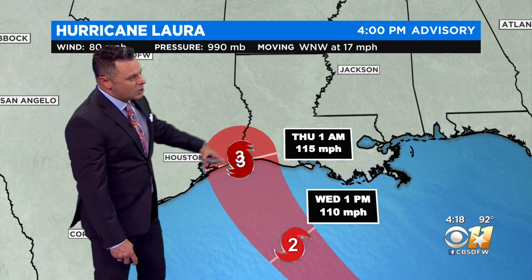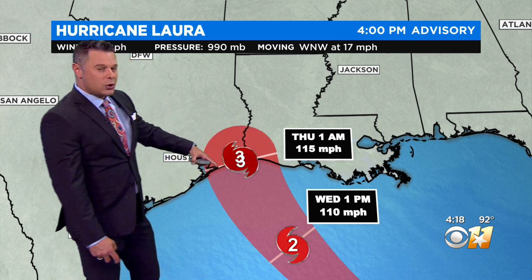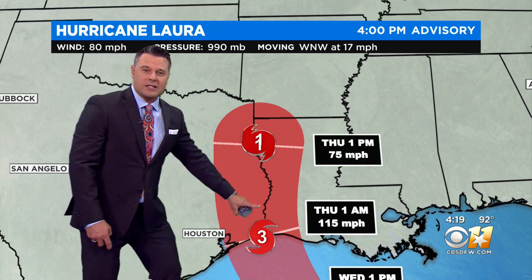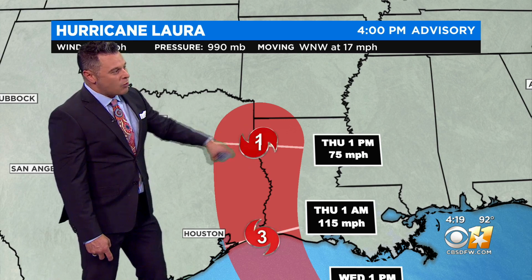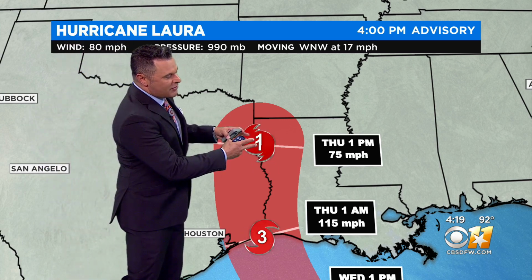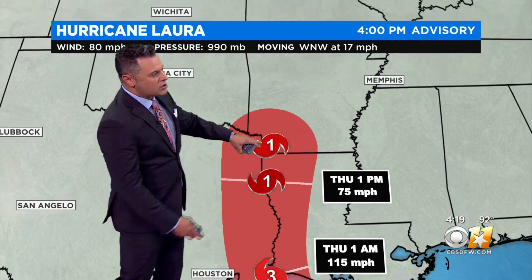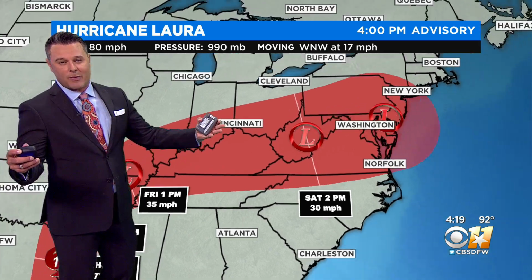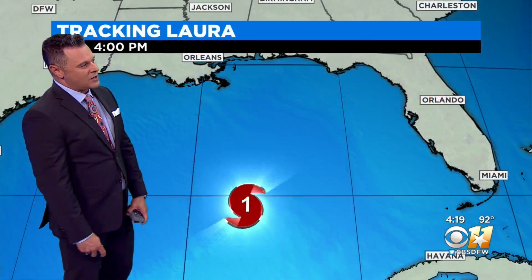But remember, within this cone of uncertainty is where that center could track. It's something that we definitely need to watch closely. And through the day on Thursday morning, riding almost along the state line. But that doesn't mean that's where the impacts are going to be felt the most. Yes, we're going to see strong storms and strong winds around that center of circulation, but the rainfall and outer bands from that are definitely causing some problems. And then by the time we go into Sunday, it's just kind of raining itself out.